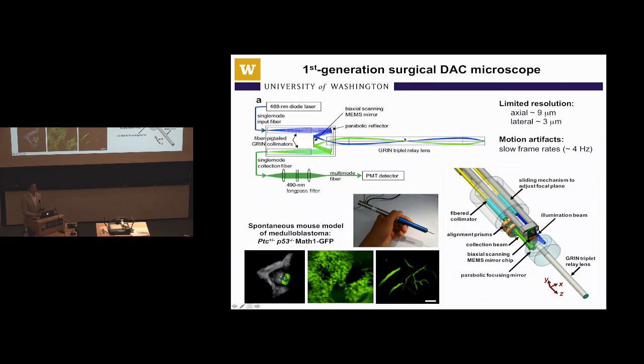In terms of building a miniature device, this was our first generation device. Back when I was at Stanford, we built this fiber-coupled laser going into a small handheld unit where we collimate the beam, both for the collection and the illumination beam paths. And there's a tiny MEMS mirror here that was developed at Stanford, which focuses the light to this point here. And then that's relayed forward through this relay optic, a needle lens that brings the beams into the patient at this side.